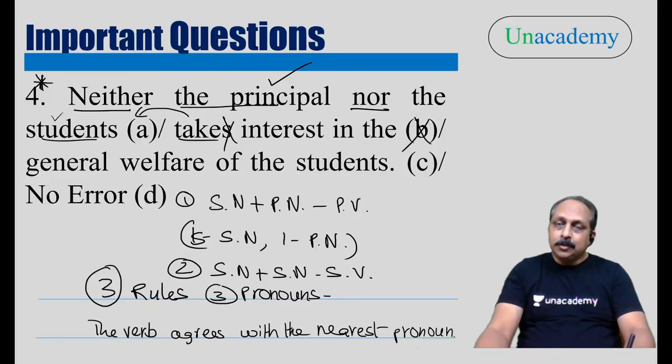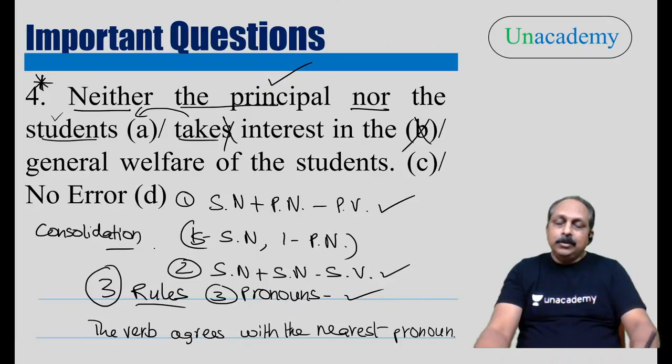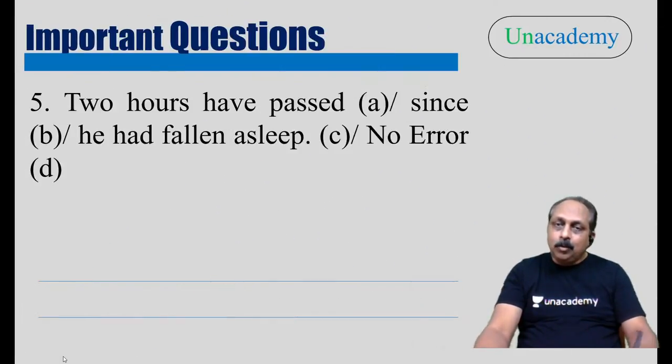Read the sentence, spot the error, then ask a question: from this, what else can I learn? What can I recollect? What can I consolidate? If you ask that way, you think of three rules and recollect all three rules. Rule number one, rule number two, rule number three. That helps in what I call consolidation. When you try this way, all the rules will be at your fingertips. In the exam, within no time, you will be able to answer.